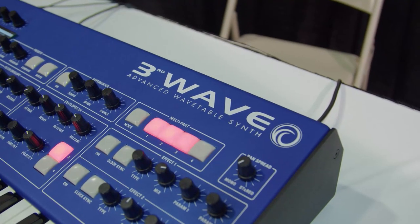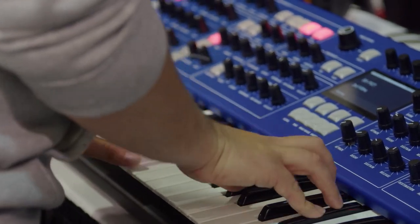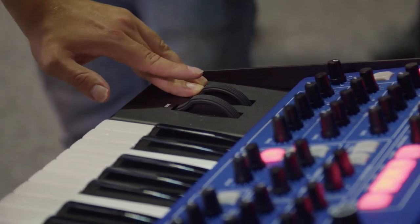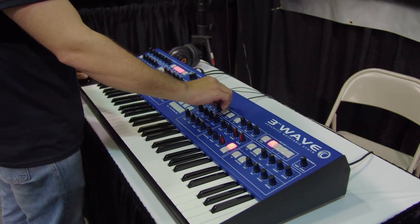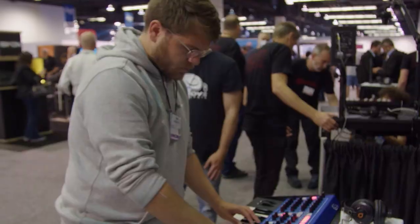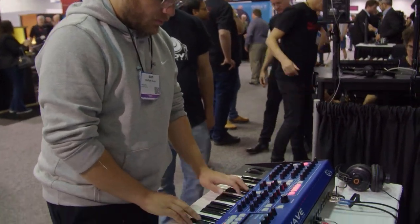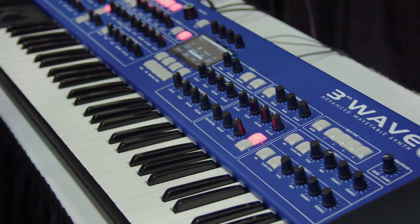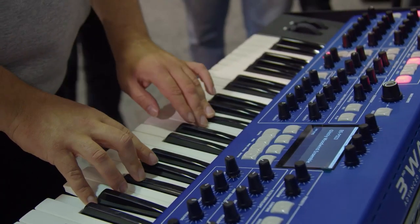Without a doubt, the most exciting product we spotted at NAMM this year was the Third Wave from Groove Synthesis, an all-new wavetable synth from an all-new manufacturer headed up by established synth heads that have previously worked with Sequential and Oberheim. The Third Wave is a modern homage to classic wavetable synthesizers, inspired most obviously by the PPG Wave, an 80s classic that shares the Third Wave's striking blue color scheme. This 24-voice multi-timbral beast can faithfully recreate the PPG's unique sound while also being capable of producing a diverse palette of more contemporary tones.